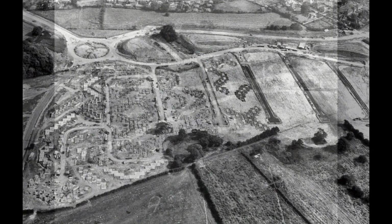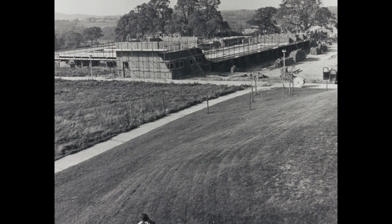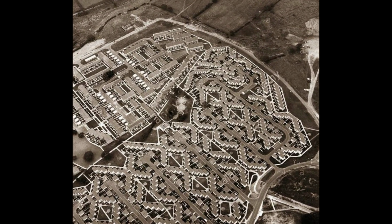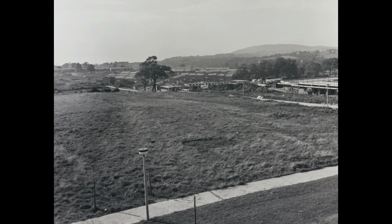The superblock principle was used all over the estate but was more prominent at the northern end with lozenge-shaped blocks of houses. Woodside was unique in the way it was built but also the residents it attracted.